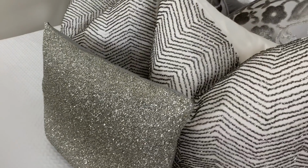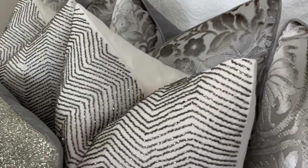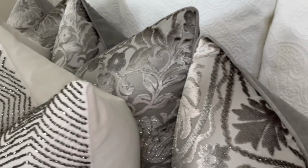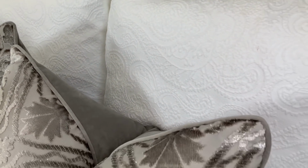All of the decorative pillows I have here are from HomeGoods. I really like adding a lot of decorative pillows to a bed because I feel like I'm in a store and personally it makes me really happy to look at. I like mixing different prints and shaped pillows to create a look like this.